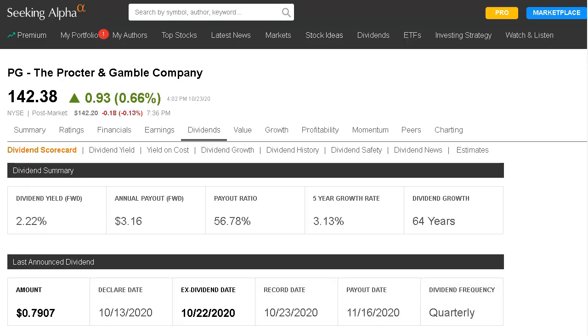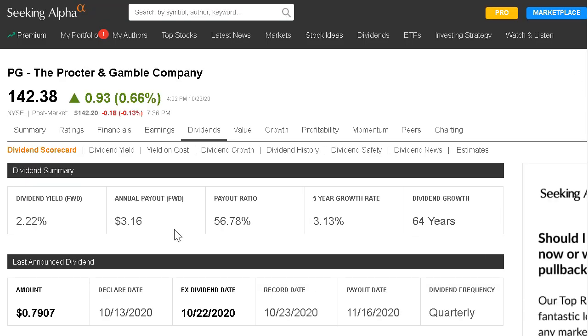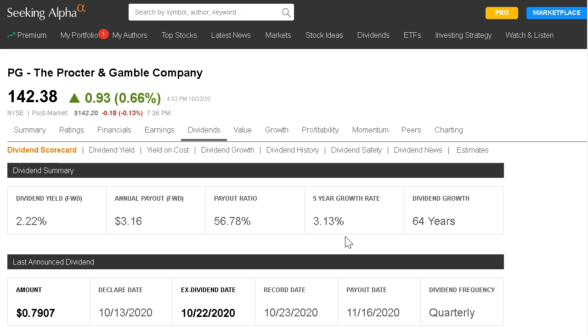So that provides them with some strong, stable earnings that no matter what, revenue will still come into the company quarter over quarter. So they are a dividend-paying company that currently yields 2.22%. They pay out around 56% of their earnings in the form of a dividend, and they've been growing that dividend at a rate of 3.13% averaged over the past 5 years and have a 64-year dividend growth streak. So this just shows that although the starting yield may be considered average at 2.2%, they have a very strong history of growing that dividend through not only good times, but through recessions and depressions.